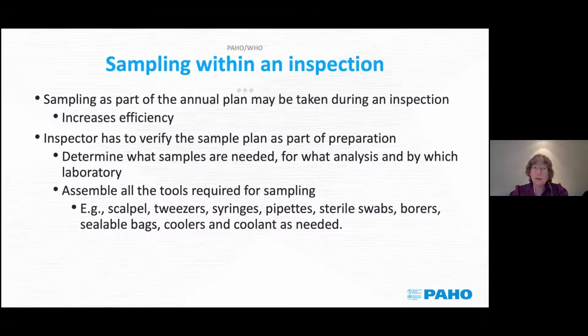Sampling can also be done where you're simply having to take the sample this week. You have to take it at a processing plant. You're doing an inspection anyways, so you're taking the sample at the same time you're inspecting. It's an efficiency process.